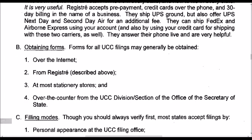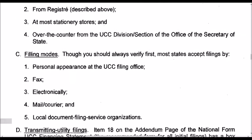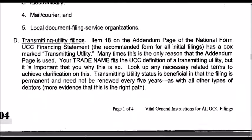B. Obtaining forms. Forms for all UCC filings may generally be obtained 1. over the internet, 2. from Registry described above, 3. at most stationery stores, and 4. over the counter from the UCC Division section of the Office of the Secretary of State. C. Filing modes. Though you should always verify first, most states accept filings by 1. personal appearance at the UCC filing office, 2. fax, 3. electronically, 4. mail courier, and 5. local document filing service organization.